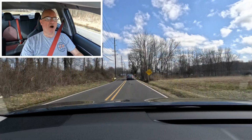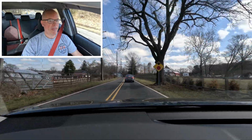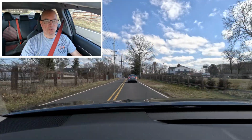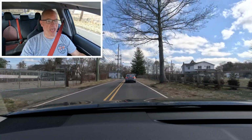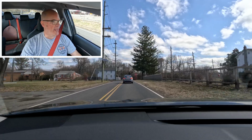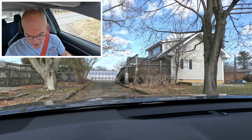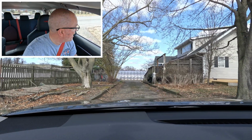Well, this is a car that you can use as your daily driver to work, school, wherever, errands, and then just blast it down the road on the weekend. And that's what makes this car so much fun to drive.